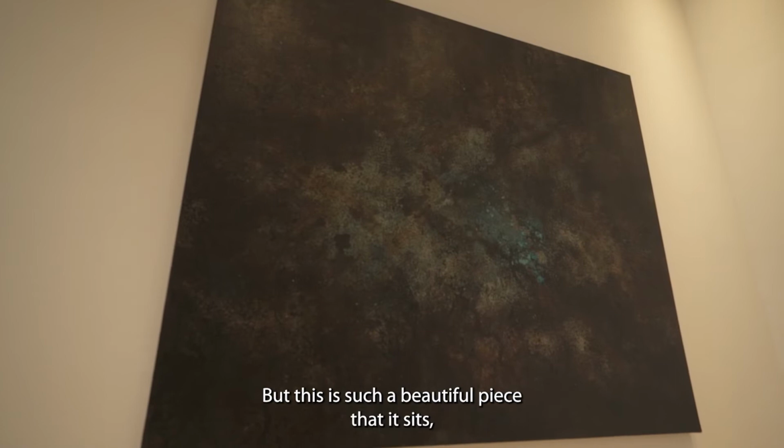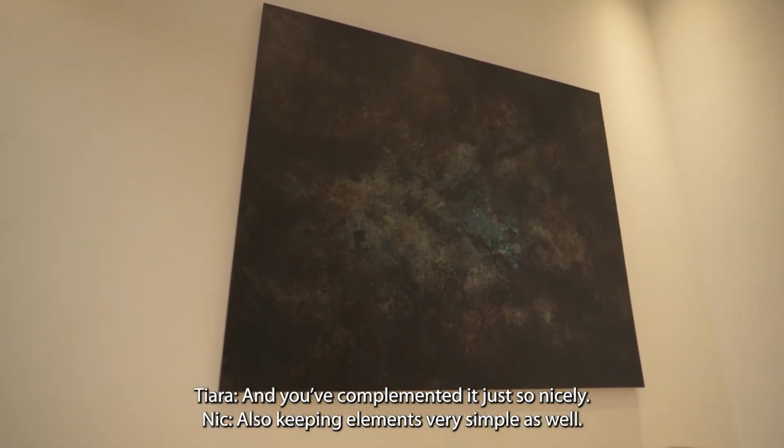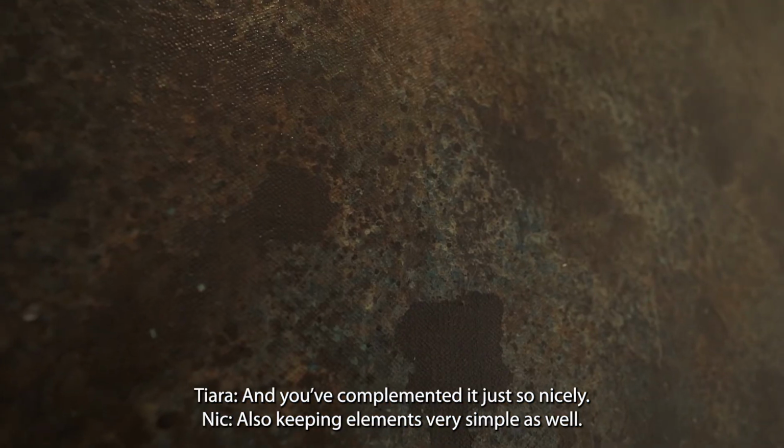But this is such a beautiful piece, and it's deliberately very large and very isolated. You complement it just so nicely. Also keeping the elements very simple as well. Yeah. So no, this is really a great success.